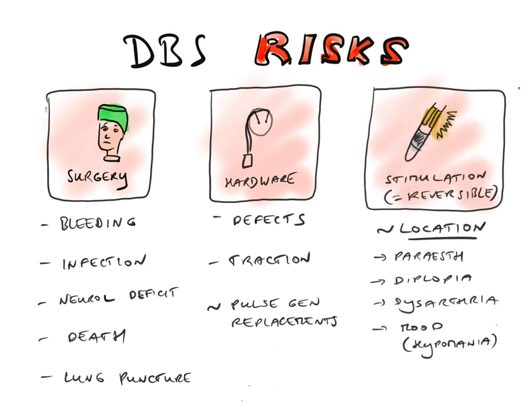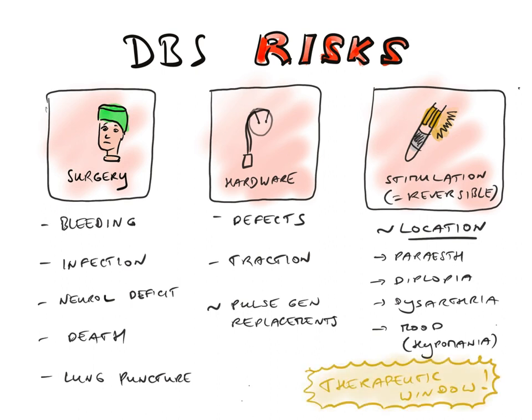And the last category is the stimulation-related side effects. The good news, these are reversible. But again, we're trying to find the balance between as much effect as we want and as few side effects as we want, so the therapeutic window. The exact side effects will depend on the anatomical location of where you stimulate, the volume of activated tissue, modulated tissue. And for Parkinson's disease, mainly paresthesias, so tingling, diplopia, double vision, dysarthria, so disturbed slurry speech, like you drank too much alcohol. Those are the most important ones, which we also test during surgery with the MER.